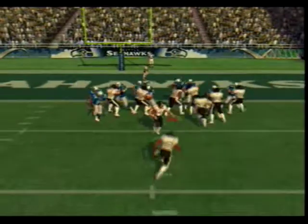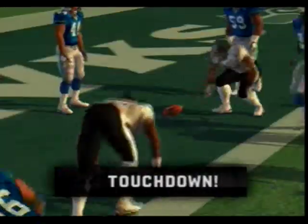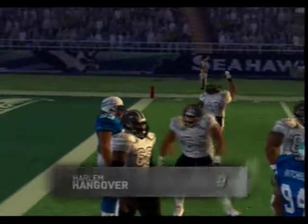The offense has had trouble moving the sticks on third down so far. Touchdown, visiting team. And he powers his way in there. He follows that push and he gets the score.